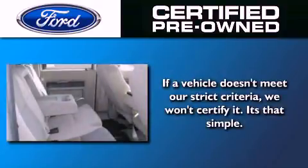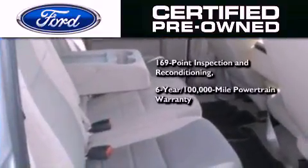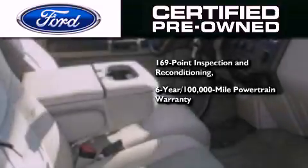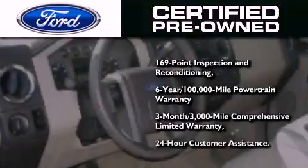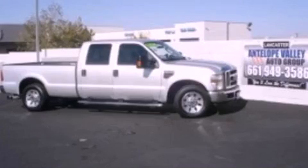The Ford's pre-owned certification includes a 6-year, 100,000-mile powertrain limited warranty and a 3-month, 3,000-mile comprehensive limited warranty, plus Ford Motor Company's 24-hour roadside assistance program. Stop by today and test drive this automobile for yourself.